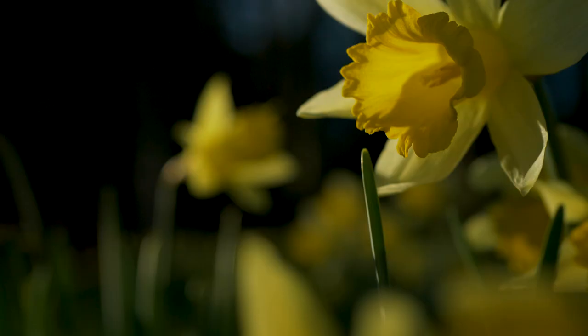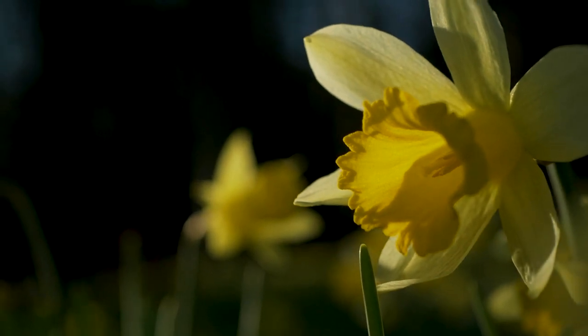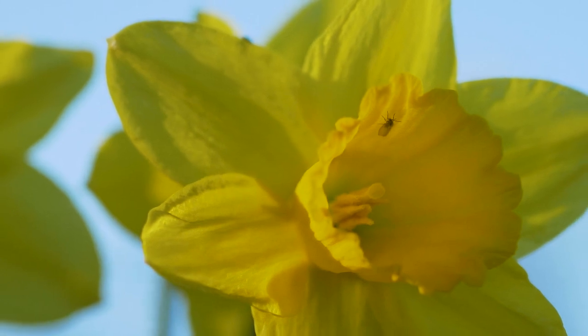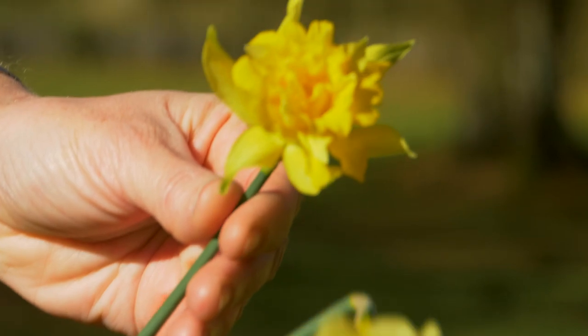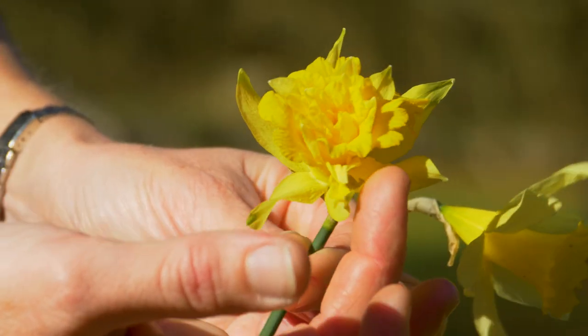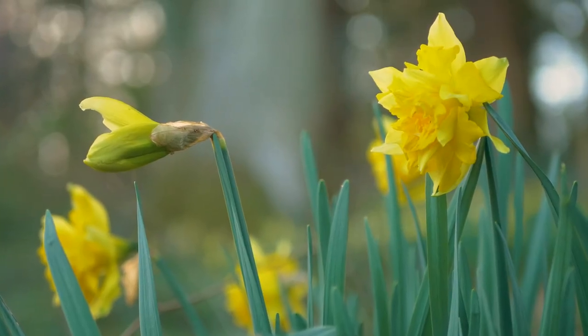Beautiful muted colours as well. You can see here it's not a strident yellow, it's not a strident orange. It's those sort of creamy ivory and yellow tints. But what we also have growing here is the double form, and this goes back from a spore from the original native species. So this will occur naturally, but you don't see it very often.